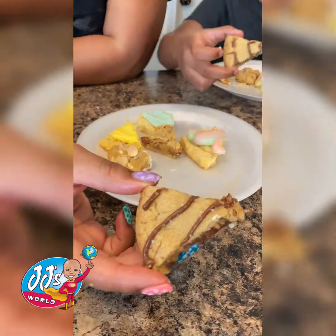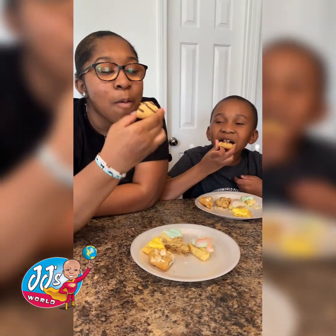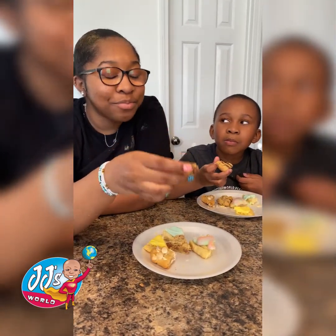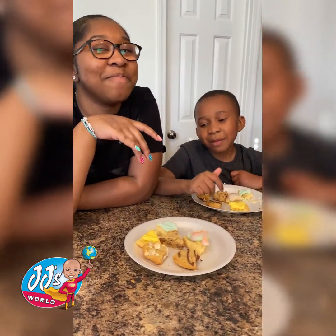Next, we're going to try the hazelnut sea salt cookie. Mmm, that one's really good. I love Nutella, so I love that one.